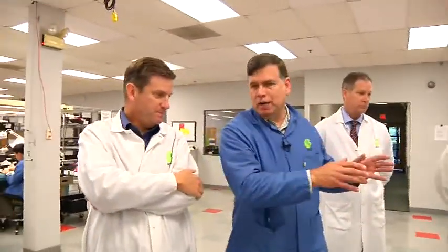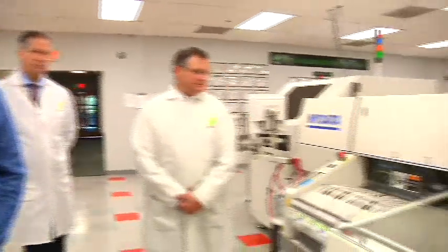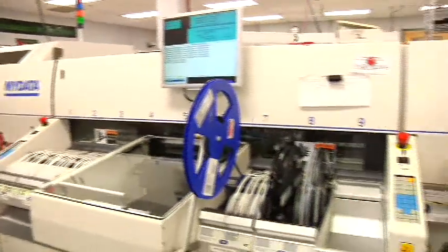If you've got a small job on the machine, and you've got another small job coming, you can put the second job on the machine while the first job is still running, and then the changeover is a matter of minutes. You just have to change the conveyor width, change the oven settings for the reflow profile, and change the stencil out on the screen printer.